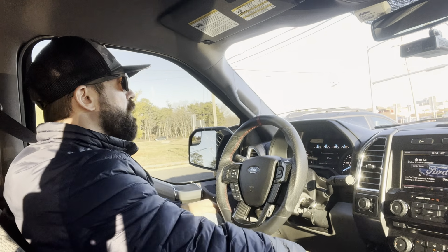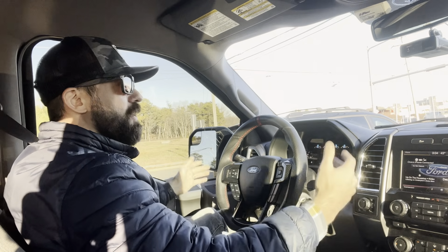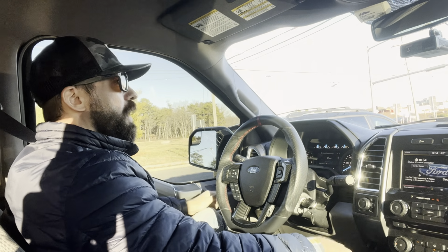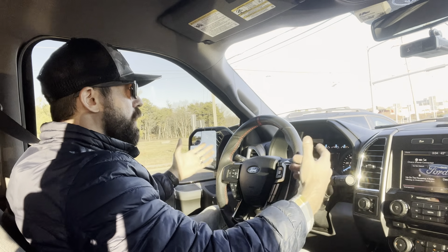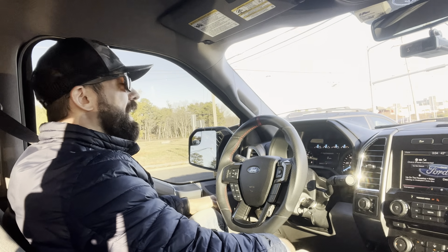And this 3.5 EcoBoost motor, I have been so thrilled with it. I'm a big turbo guy. Obviously, you guys know me from the STI. So jumping to a truck with a turbo, I feel right at home. It sounds amazing with the intake, and it's got plenty of power for what it is. Even with the oversized tires and wheels, it definitely could get down and go.